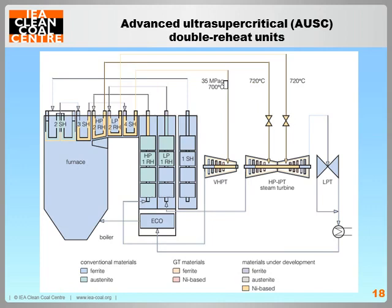The Japanese program developed an AUSC double reheat program as shown on this slide here. In China, double reheat AUSC technology is under investigation. Such plant would employ the CCHLPA technology as described earlier to minimise the amount of pipework and could reach 52% net electrical efficiency.